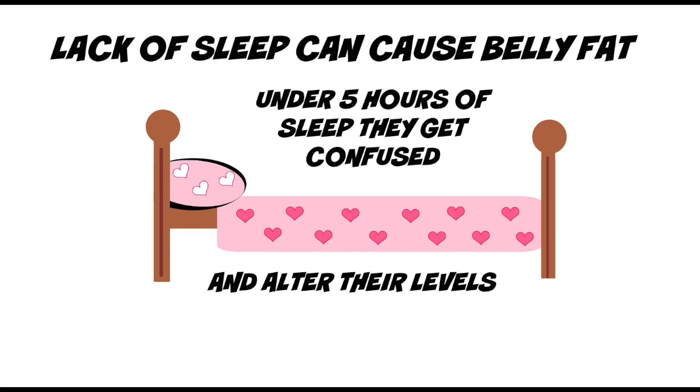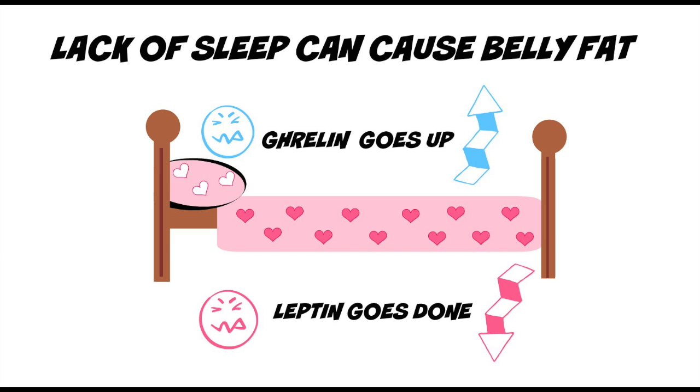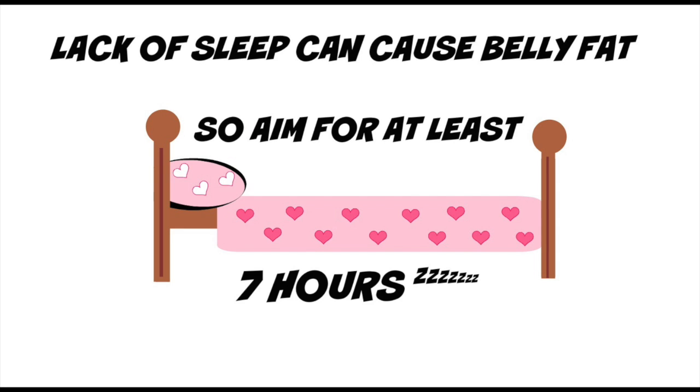So what happens under 5 hours of sleep is these hormones get all confused and alter all their levels, so they don't function to their full ability. Ghrelin goes up, which means it's stimulating your appetite more, and leptin goes down, and leptin's the one that normally controls your appetite. So I would suggest always aiming to have at least 7 hours of sleep, and if you do that, you can help reduce belly fat.